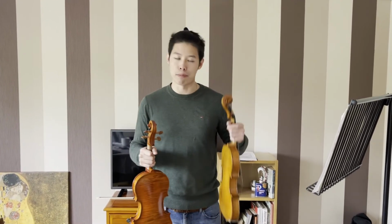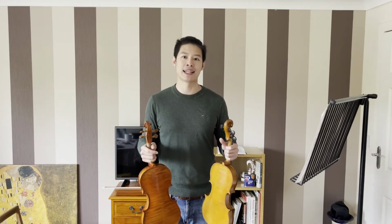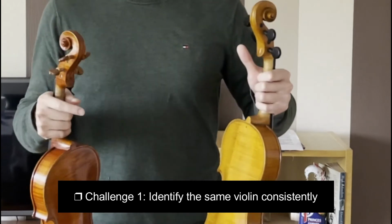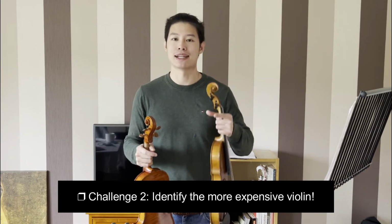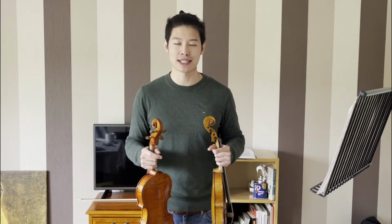Mark down your choice, remember it, and afterwards I'll be revealing the answer and you will be able to tell whether A, you can consistently identify the same violin among all 5 melodies, and B, whether you did successfully pick the more expensive violin. Alright, let's go!